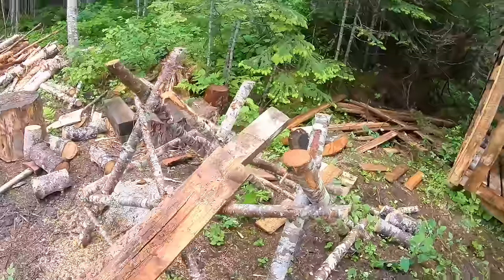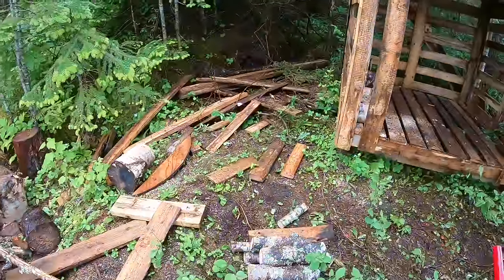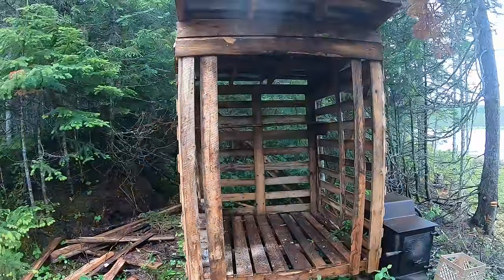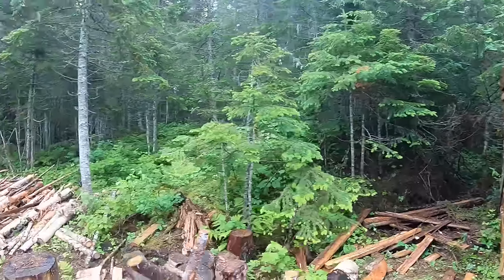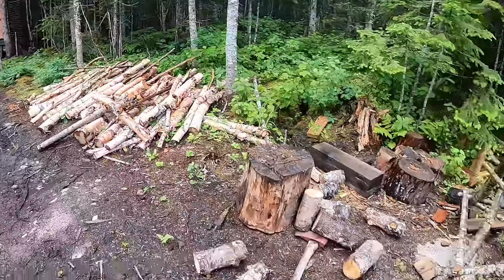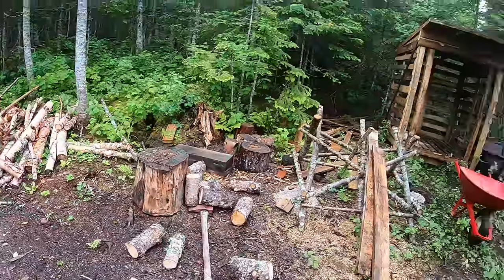Before I have lunch, I'm going to start on the wood. All the old leftover boards and things I'm going to cut up and put on the shelf in there. And after lunch, we'll cut up all the birch and any other wood I got here and split it up.